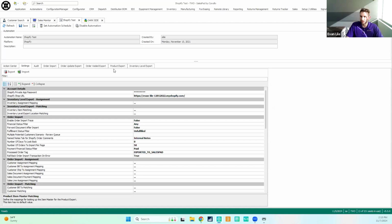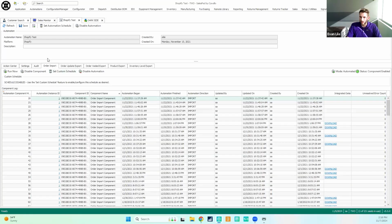We have two additional automation jobs within the Shopify integration, including the product export, which allows businesses to seamlessly roll out new products. And then finally, the inventory level export, which allows me to maintain those accurate inventory numbers on my website so that we are not overselling and avoiding any stockouts. I'll flip over into the order export, and one last feature that's worth calling out before we do run the integration is mentioning the ability to set an automation schedule.